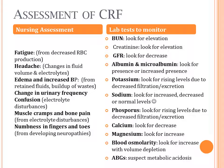You may see a change in urinary frequency from a lot of urine to really tapering off, almost oliguric or lack of urine. You may see muscle cramps, numbness in fingers and toes, and some of that are really outcomes of electrolyte disturbances. Numbness in fingers and toes certainly seen as a diabetic neuropathy as well.